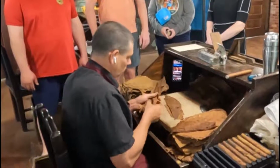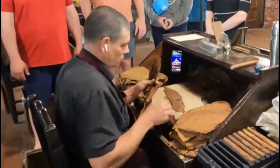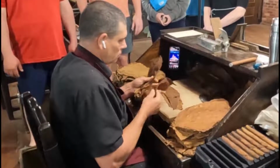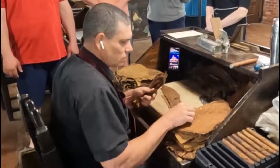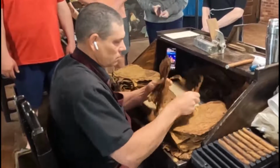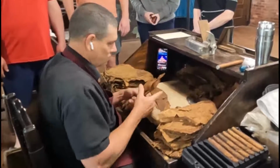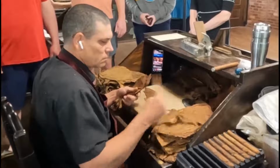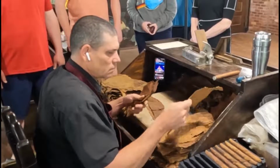On top of all that, these are a 57 ring gauge, meaning each cigar's got a caliber of 57 64ths of an inch, that's like this big. You can only put so much tobacco in there without it being too tight. If you put too much filler inside, it gets all gummy and stuck together. It's like a block of wood. You can't pull air through it, right? So he's got to be careful, make sure he doesn't put too much or too little inside, make sure it's got the perfect ratio and blend.